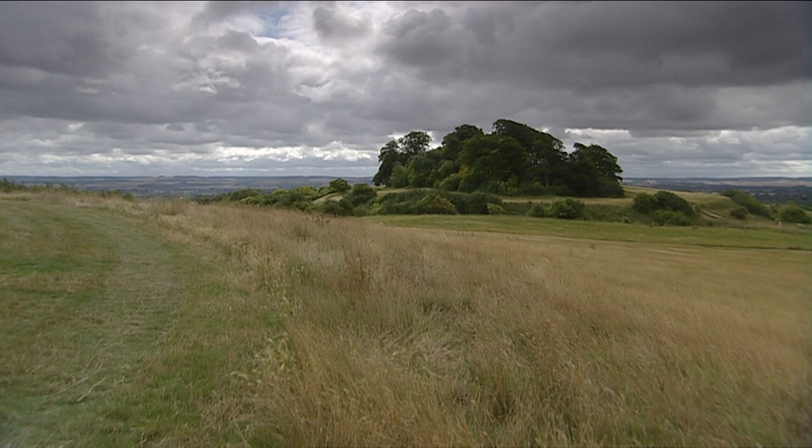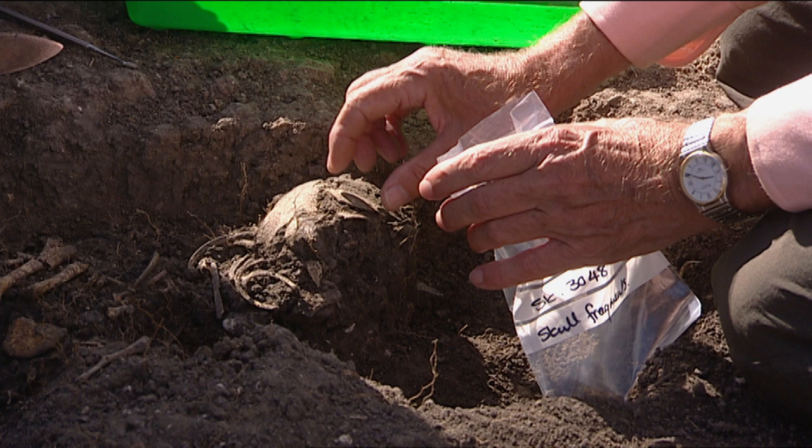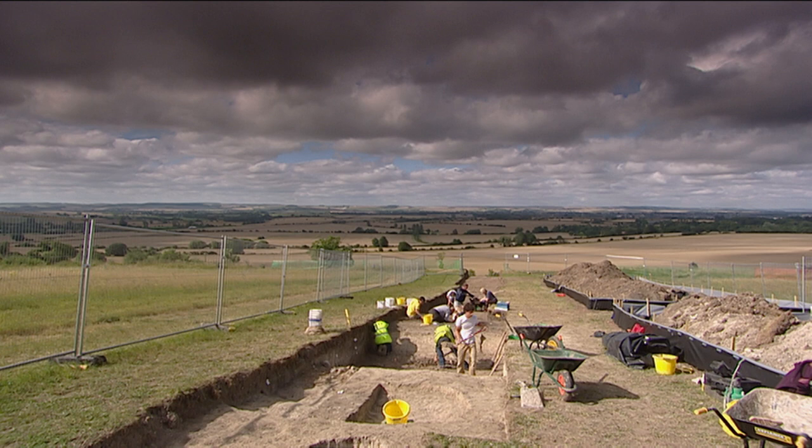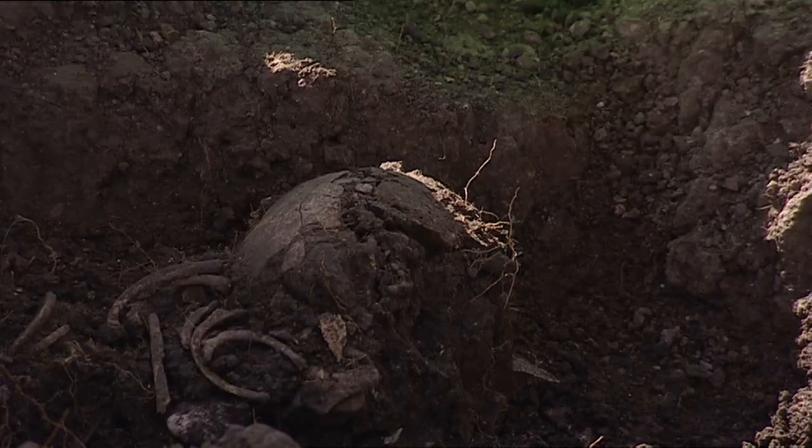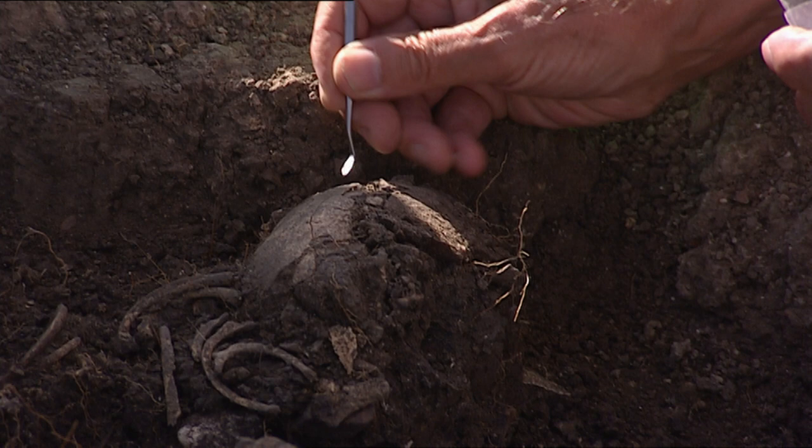But the very presence of a fort a few hundred metres away reminds us of a darker side to Iron Age life. And although the baby in the pit was probably not a military casualty, the archaeologists, who are now lifting it bone by bone, are nevertheless disturbed by what they're finding. The one thing that is significant is that this baby's body is disposed of differently to most Iron Age dead, because on the whole, we don't find them in the ground.